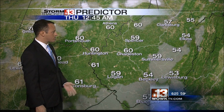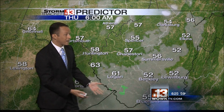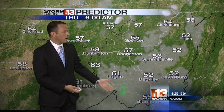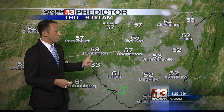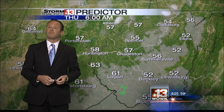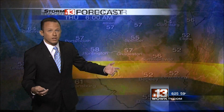Overnight tonight, you start to see some clearing of the skies, but look what happens into the coal fields, especially where it has rained. We start to see some fog developing, some very low clouds in the area. So 6 o'clock tomorrow morning, we'll be in the low 60s to upper 50s across the region. Now, with that being said, let's get into your forecast over the next 24 to 36 hours.